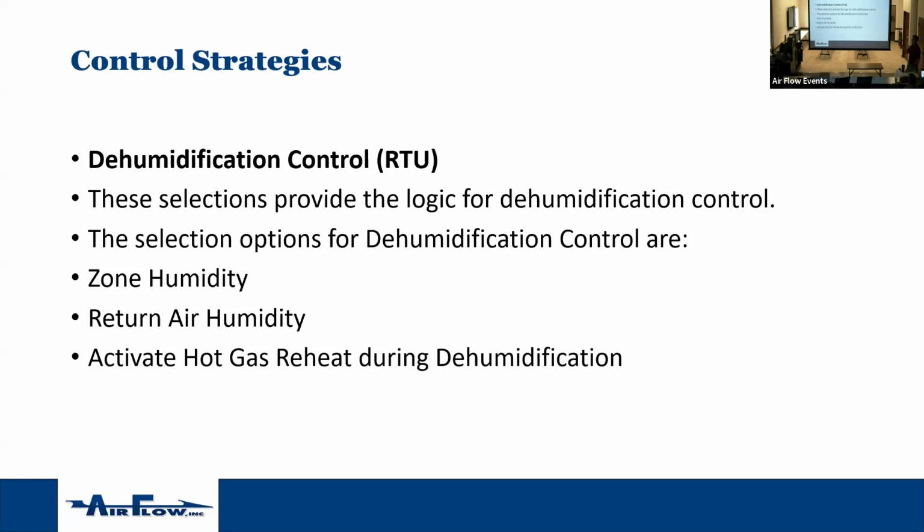Dehumidification control is obviously something that's highly configurable based on the options that we looked at before. Obviously, we need zone humidity, outdoor air, return humidity. All of those components are going to be necessary to have strong dehumidification control.